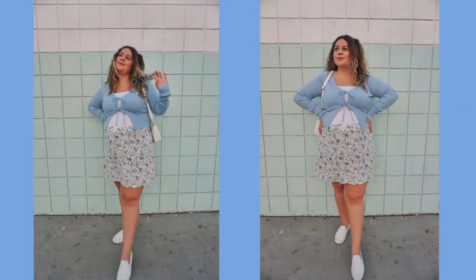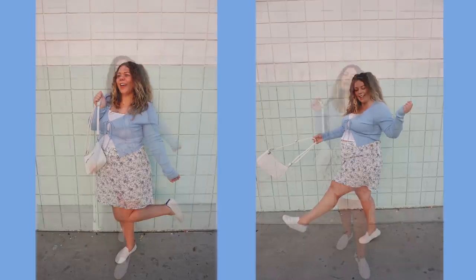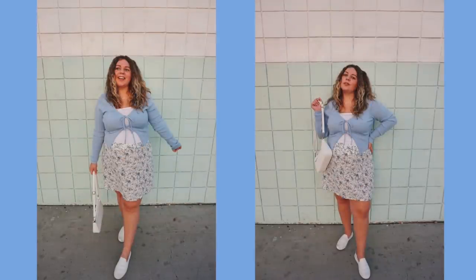So here are my soft girl photos. I think they came out pretty cute. The outfit definitely worked well and I really love the colors, but I feel like I look a little stiff and a little bit awkward in a lot of them. And I think one of the reasons for that is that I just wasn't comfortable in this outfit. It felt a little bit too girly for me.